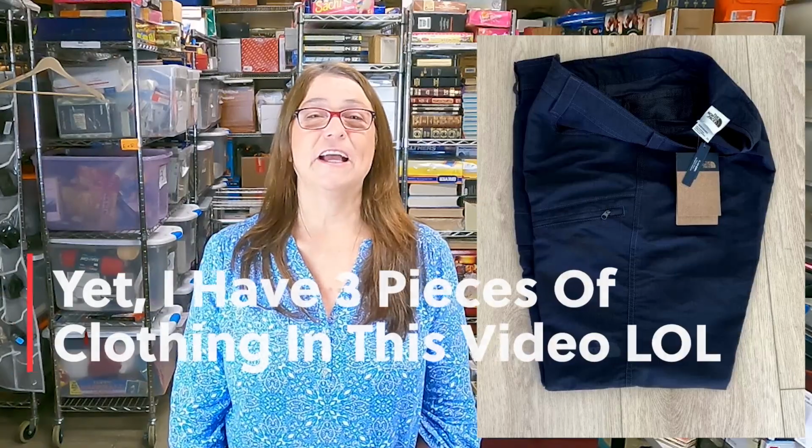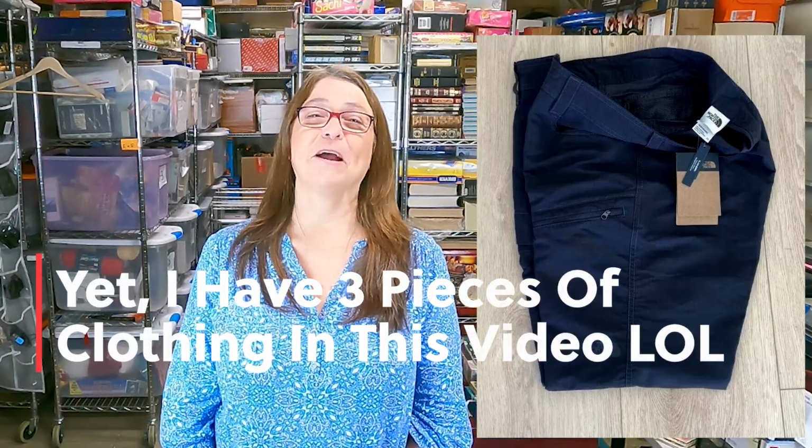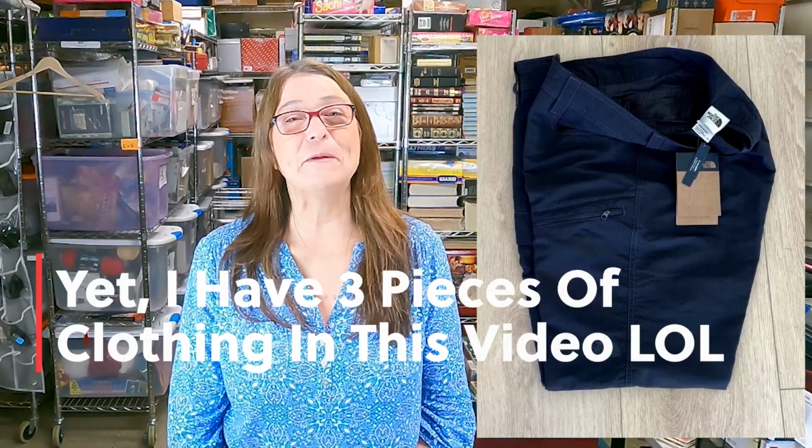I'm not a big clothing person. I just don't like to photograph them, but I will pick them up if they are something like this. This was a brand new pair of men's North Face pants and I paid $5 at a garage sale and I sold them in just a few days for $45.